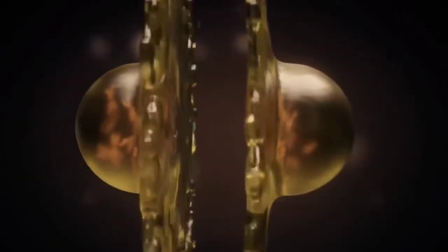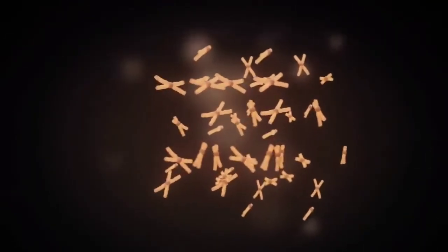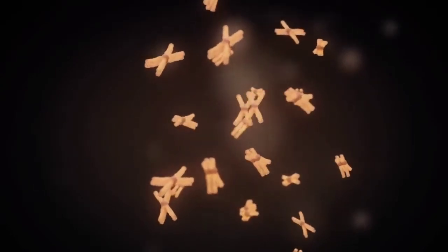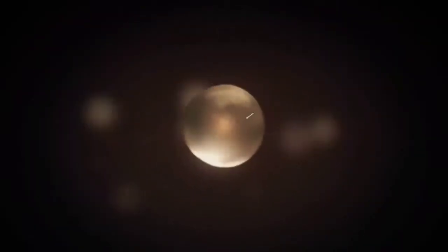Finally, syngamy occurs, in which the pronuclei dissolve and the chromosomes of male and female are properly aligned in the spindle apparatus. Now, the cell is called a zygote, which is the very first cell of the new human being. The stage of cleavage begins.